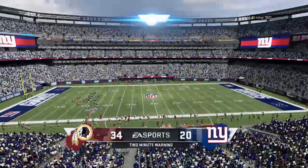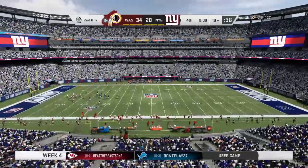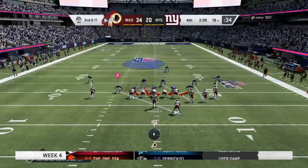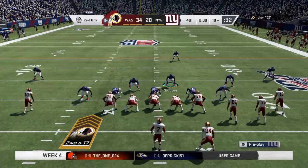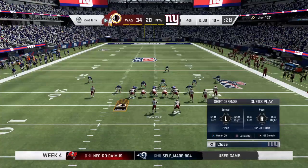2 minutes left to play in this football game here on EA Sports. So it's Redskin football here as we welcome you back. And no doubt what they're looking to do is just salt away the final couple of minutes and escape with a win.